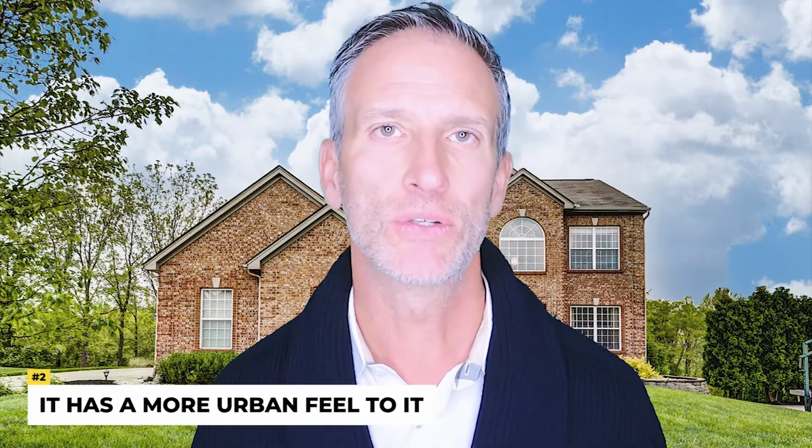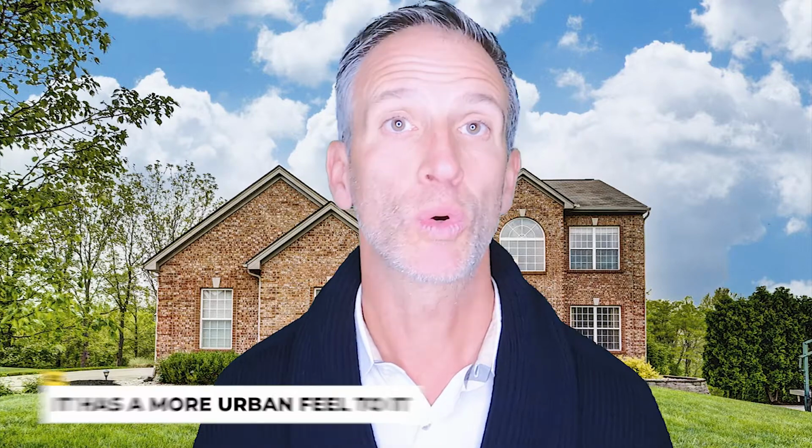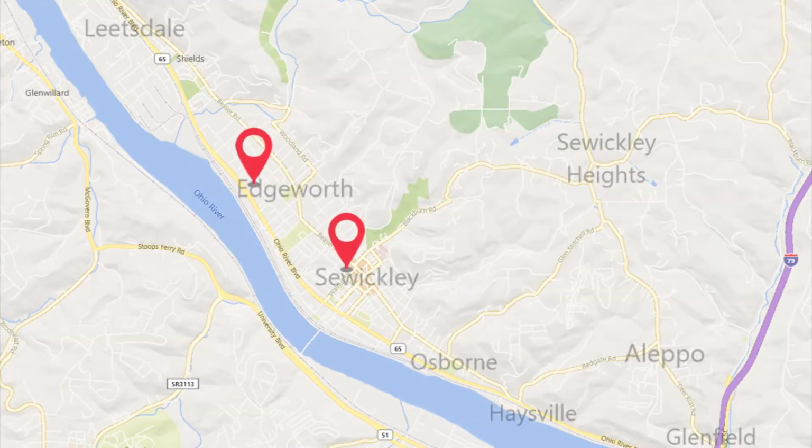So the second thing you must know about Edgeworth is it is more of an urban feel, as I alluded to in the first point. According to niche.com, Edgeworth's area feel, is what they call it, is rural. Edgeworth is just outside the village of Sewickley, Pennsylvania, and as I said before, it offers more greenscape, parking, and those quieter, wider roads that I mentioned than the heart of the village would have.